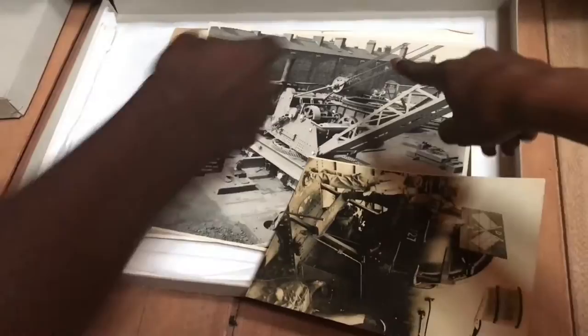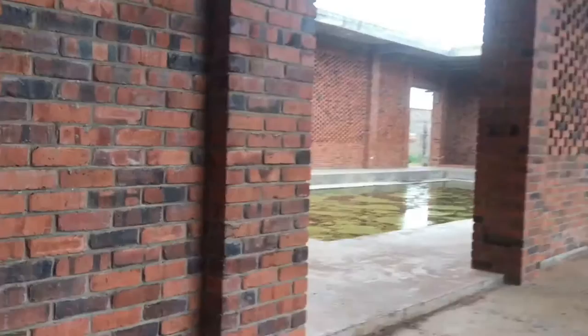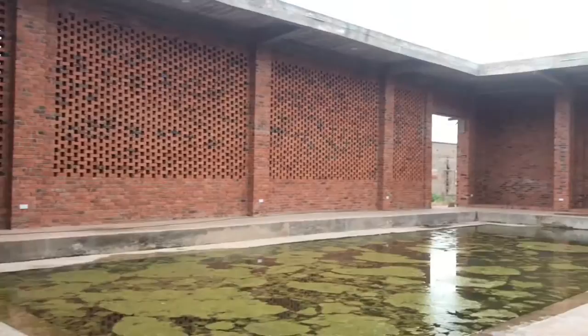It's similar. It's called the Parliament of Ghosts. Parliament of what? Yeah, you heard me right. Ghosts? Yeah. Parliament of Ghosts. Why is it called the Parliament of Ghosts? It's one of Ibrahim's artworks.